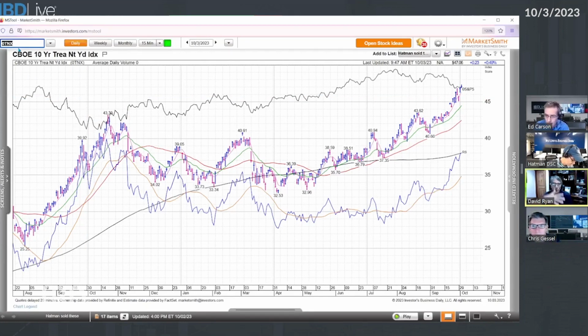Now that's going to move. It's going to be moving with interest rates. So if rates keep going up, it'll go up with them. If they start coming off, then that yield will fall. You're not locked in, I guess, on these, because they're constantly moving with interest rates.